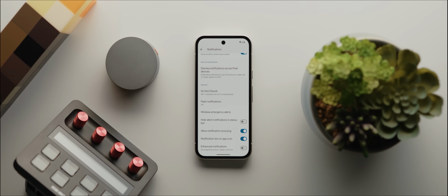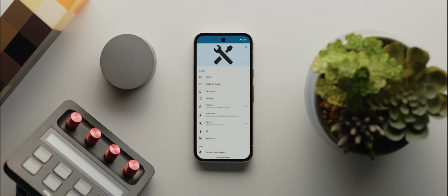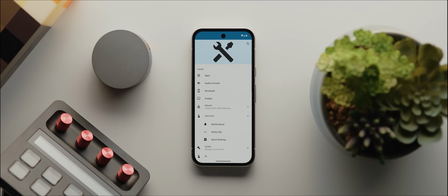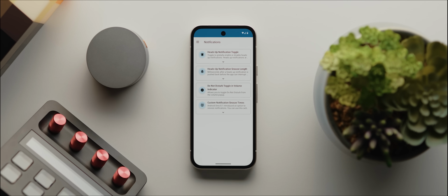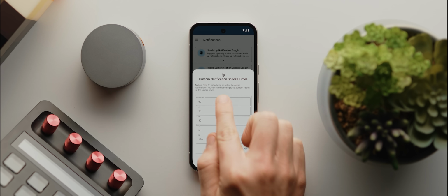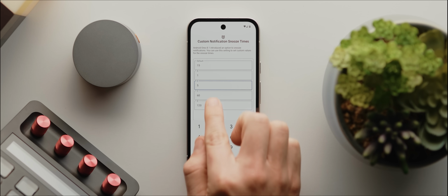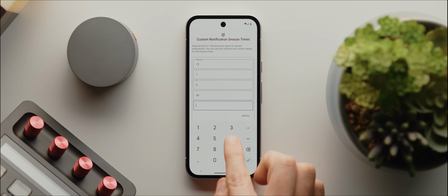However, what's really cool is that we can actually use a third-party app called System UI Tuner to change these preset periods. With the app set up and open, you just come down to this interaction section, then tap on notifications, and then at the bottom, you'll find this custom notification snooze times option. These are all in minutes and we just change them to our heart's content. So let's change the default to 15. Then I'll do 1 minute, 5 minutes, 30 minutes, and 60 minutes. And that's it. We can now hit the tick icon, then okay.